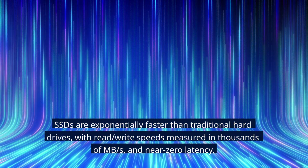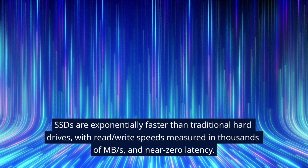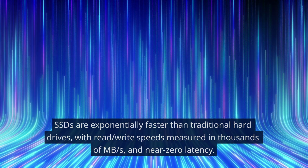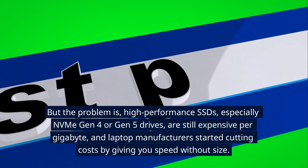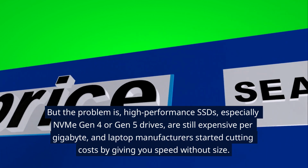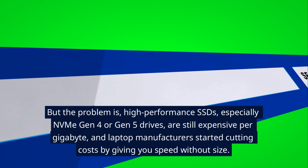SSDs are exponentially faster than traditional hard drives, with read-write speeds measured in thousands of megabytes per second and near zero latency. But the problem is, high-performance SSDs, especially NVMe Gen 4 or Gen 5 drives, are still expensive per gigabyte, and laptop manufacturers started cutting costs by giving you speed without size.